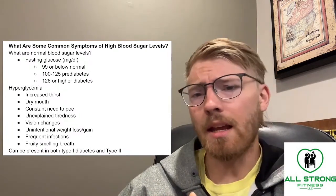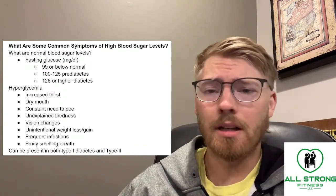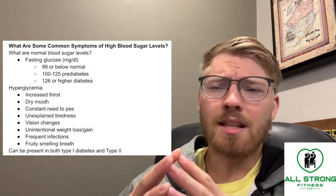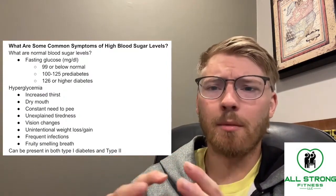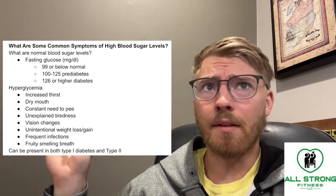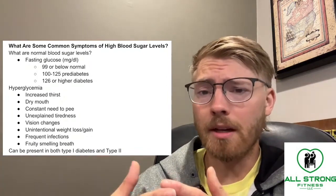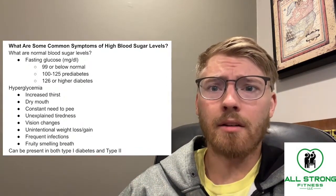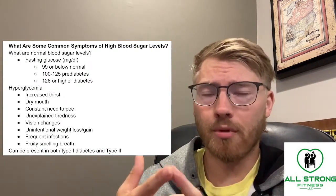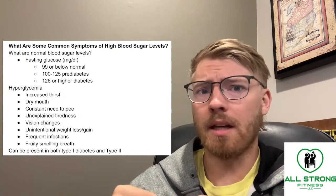And this isn't to say that one day you pee a lot or you have unexplained tiredness, or maybe your vision is just a little off. This is not saying that you immediately have diabetes, right? These are just some common symptoms that, if you have them recurring over a long period of time, it's probably a good idea to talk to your doctor, or just go to the store and you can get one of those blood prick readings that will allow you to see where your blood sugar is at.